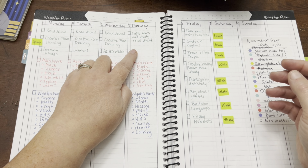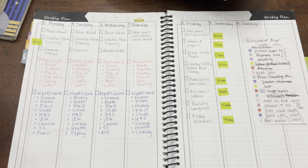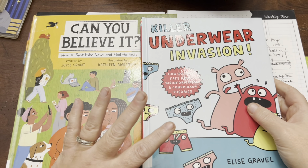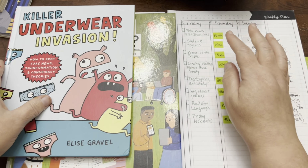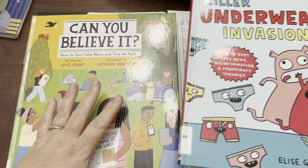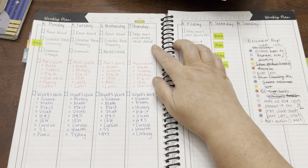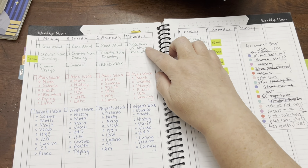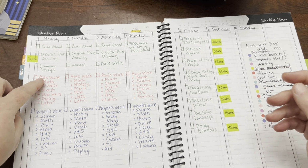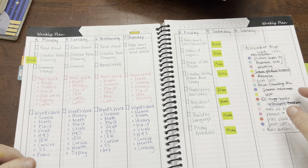But for November, we are going to add in some of these books that I want to have us read through for our unit study that we're doing on Fridays, but there probably won't be time on Friday to read these books in their entirety. So on Thursdays, the group work we do is starting to read through these two books. And then their individual work is the same as always.